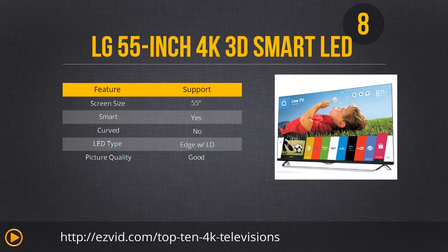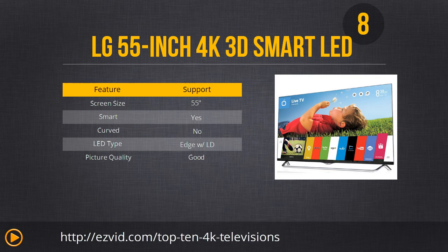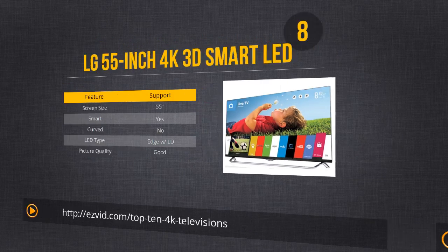Now for the rest of our list, from 8 to 1, we're going to be looking at TVs that have smart features, Wi-Fi, and 3D capability. So all of that is included in the rest of the TVs. Here at number 8, we have the LG 55-inch 4K TV, which has one of my favorite designs. You can see it has a really thin bezel and a very nice user interface. Our only gripe with this TV is that it's a little bit more expensive compared to the other 55-inch 4K TVs with the same features and the same picture quality, if not better.